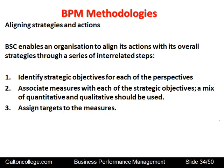And what it's doing is taking the information that is being produced within the business and also looking at external sources of information, but primarily from within the business, and setting targets.